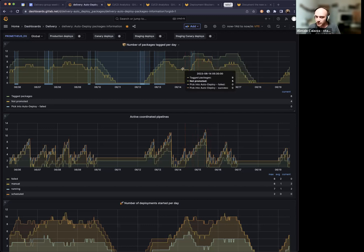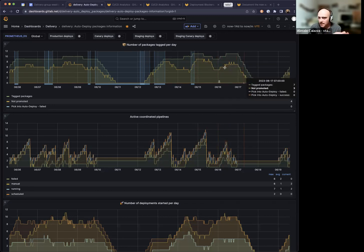The interesting thing, the good thing of this problem, was that we were testing a Rails 7 package running through production. And so what was supposed to be a 2-hour test ended up being a 22-hour test because it was the only package that we managed to deploy. So yeah, those were the highlights of this.